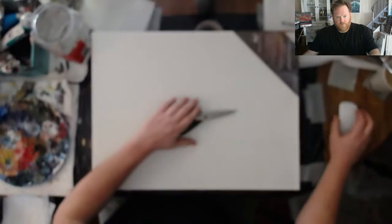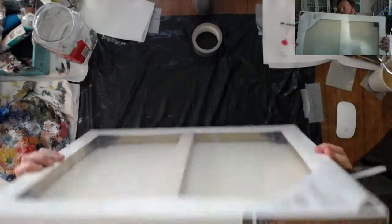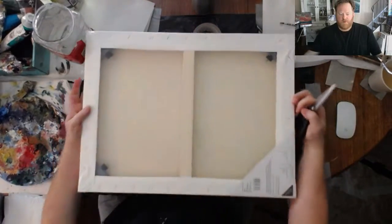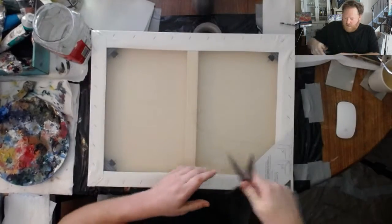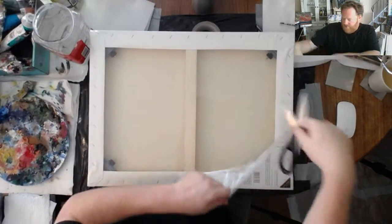Okay. Saturday, February 23rd, 3:32 p.m. I'm going to start a new painting. Focus, autofocus, so. 18 by 24. I've got a couple of these left. Got about 5 of these left.